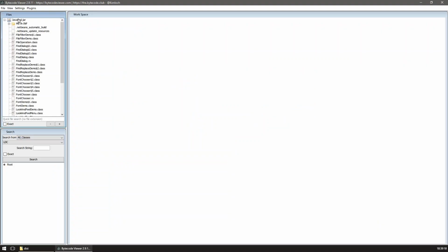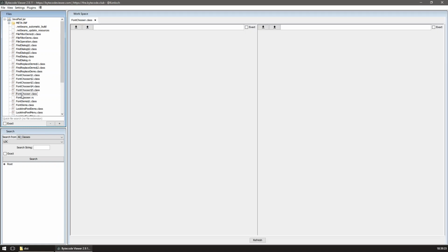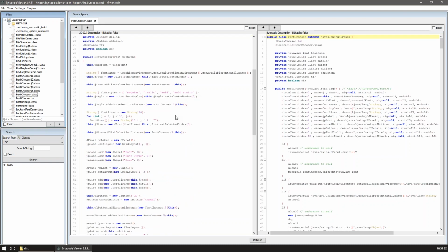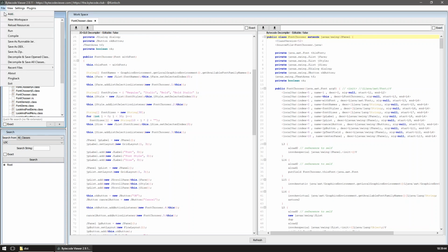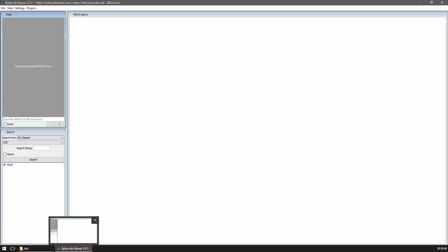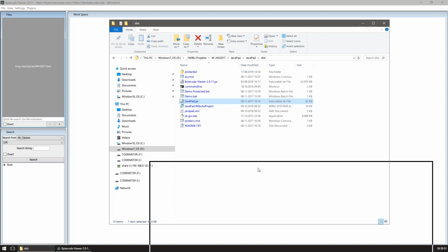When we open up the jar file, you can see the FontChooser class that we encrypted with the AxProtector, which is basically allowing me to see the almost original source code. So you can see the reverse engineered version of the class file. In this case, this is the FontChooser that I encrypted with a special license. And now I would like to show you how this looks like as soon as AxProtector was being used to protect it.